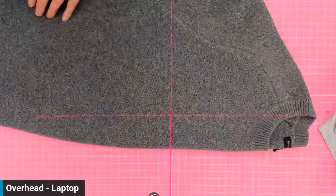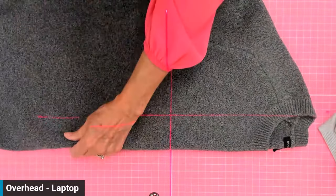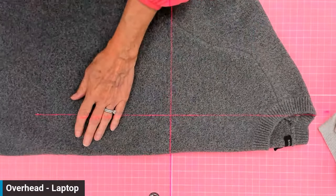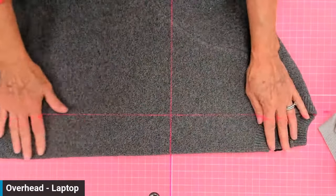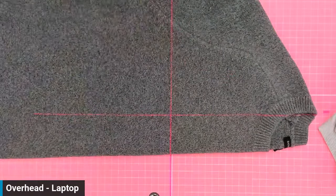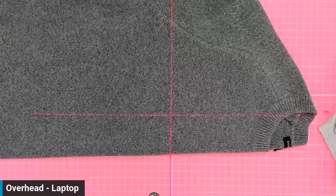I'm just making sure that all my layers are nice and flat, and that I'm really finding the center mark from the neck all the way down through the waist, right? Because if you are askew, then your embroidery will also be askew. Okay, and I'm just going to go over here and grab a template. Our center chest template works really good for this application.